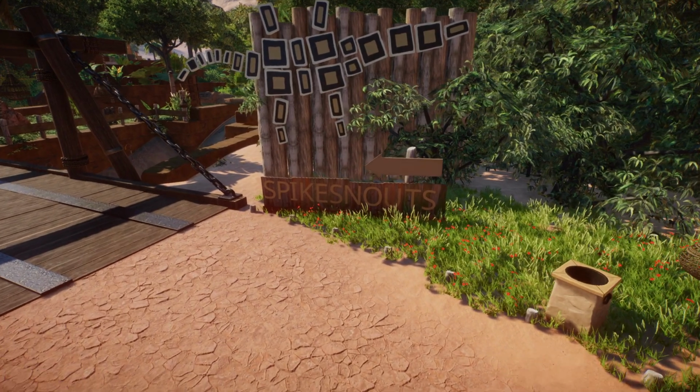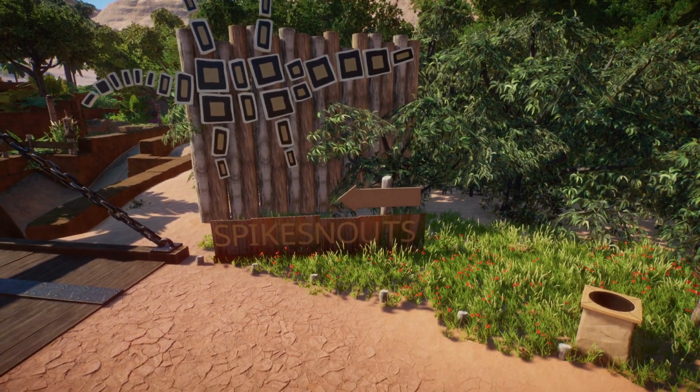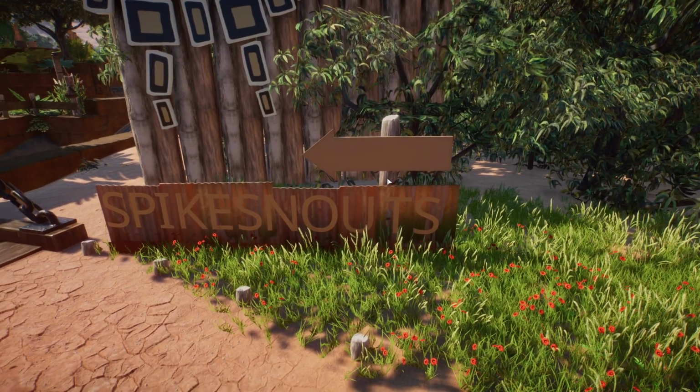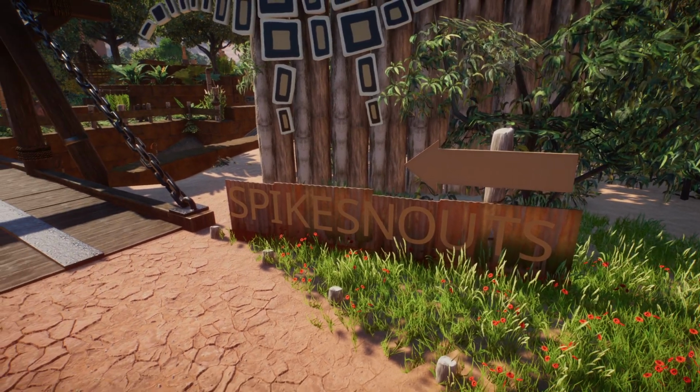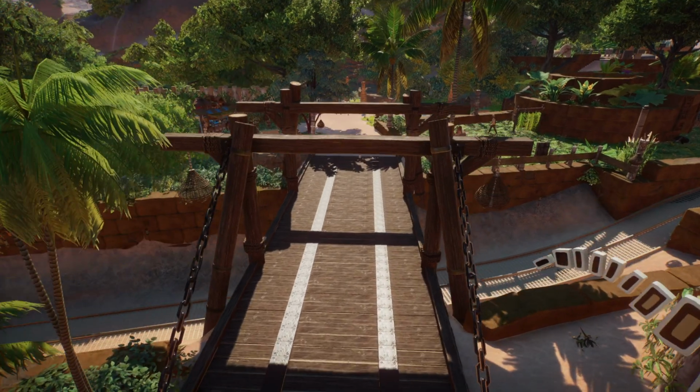And then another thing I've been doing, to coincide with the animals that have a machine counterpart, I made a Spike Snout sign here using the Australia sign pieces. I also realized I had added a little sign here that said AKA giant anteaters, but I clearly didn't save after I added that, but that's okay.